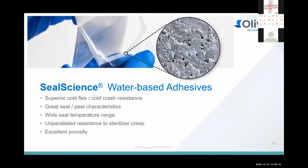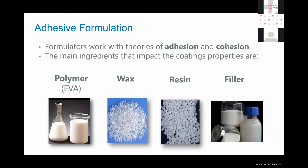Our water-based adhesive provides superior cold flex and cold crash resistance. It has great seal peel characteristics, a wide seal temperature range, unparalleled resistance to sterilizer creep, and it offers excellent porosity. Adhesives are typically made of 4 different ingredients. They are polymer, wax, resin, and filler.